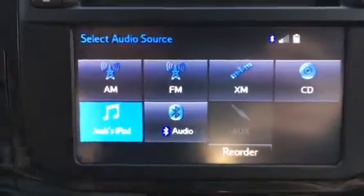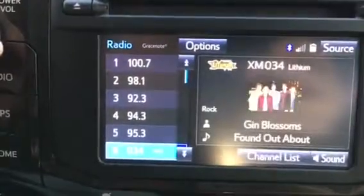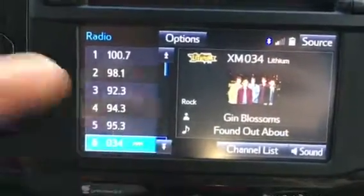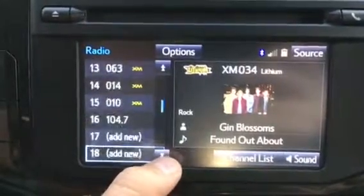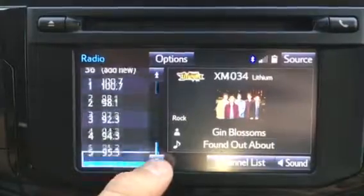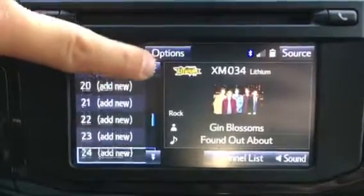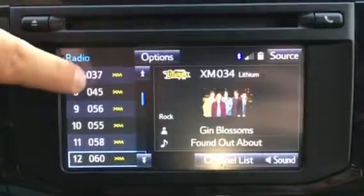One of the cool features I like is, say you hit the XM satellite radio, and it sets you up on a list of your phone, and you've actually got, I believe it's 30 different selections of stations that you can set. But you don't have to jump back and forth. Actually, it's 35 stations, but the cool thing is you can jump back and forth between satellite, XM, FM, AM, whatever you want to do without going through the list.